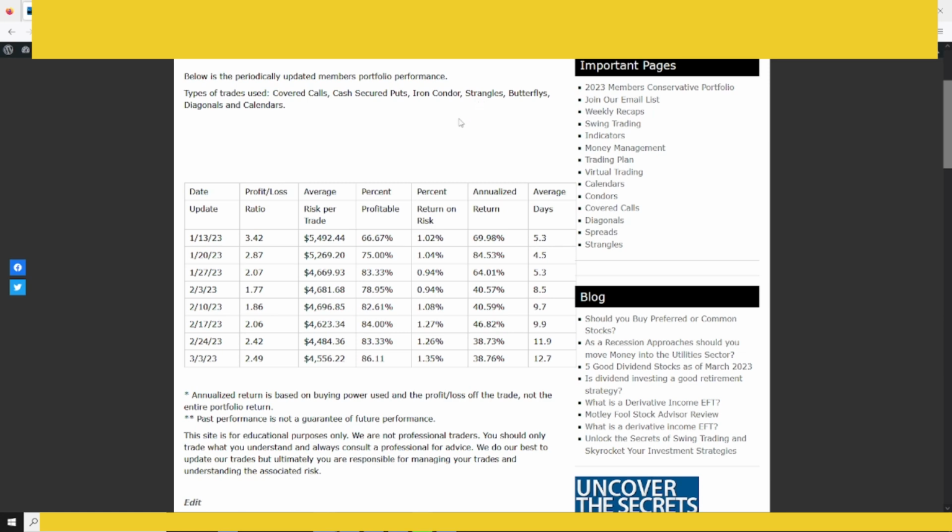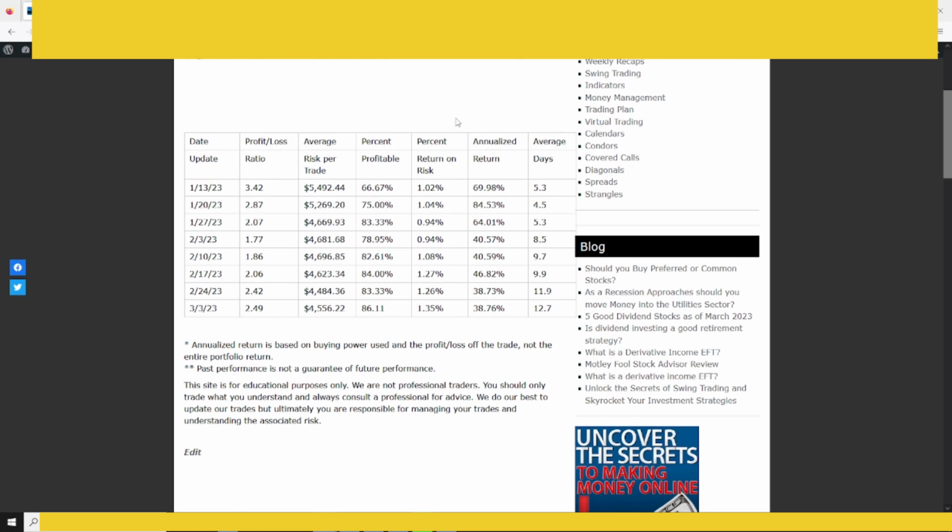But overall, the portfolio is performing like I expected it to. I'm trying to maintain this risk per trade at around 4,500, under 5,000 anyway. I'm going to try to keep this profitability rate between 80 to 90. That's my goal. Don't pay as much attention to this. This is the percent return on risk per trade. So I really don't pay that much attention to this one. I'm more concerned with the overall profitability percentage and then the annualized return. Average day is also not that important to me.